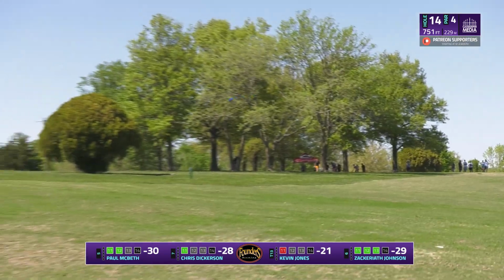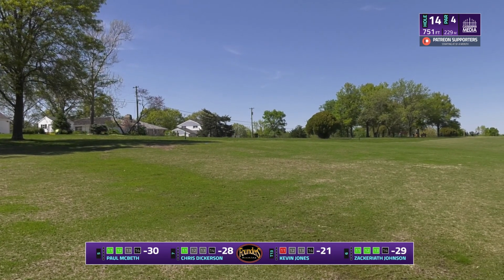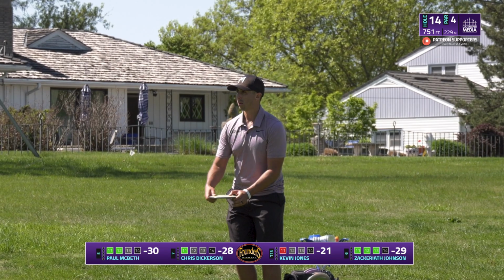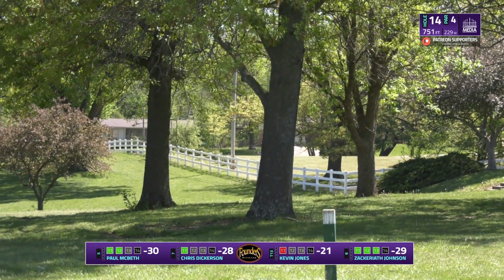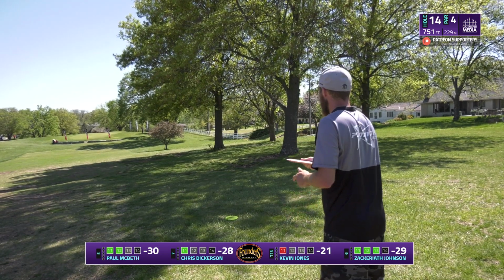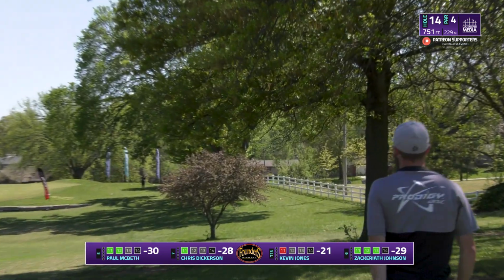And what a flick from Kevin. This is a perfect spot. Again, he'll have a pretty similar shot from where he's at there. And Paul's going to throw backhand here. I'm interested to see where he goes. And having to go low right side, trying to go very stable to keep him from turning OB over the fence, catches a tree, and he's going to have some work to do to get a par.